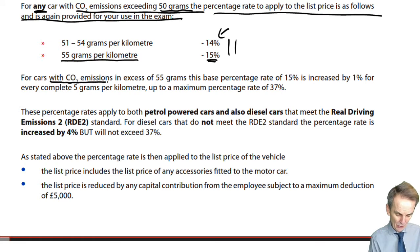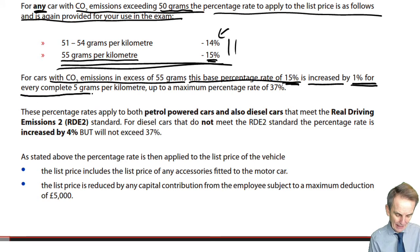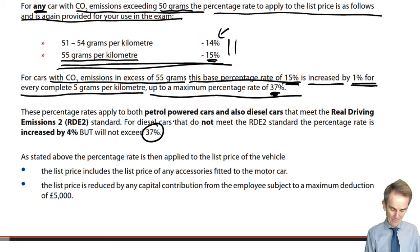So here we go. For cars with CO2 emissions in excess of 55 grams, this base percentage rate of 15%, that's your base percentage rate, 55 gram per kilometre cutoff, is then, surprisingly of course, increased. It is increased by 1% for every complete 5 grams per kilometre, up to a maximum percentage rate of 37%. So the worst that could happen so far as any employee is concerned is that the assessment for the provision of the company car, their provided car, is 37% of, again, that list price. That's the worst it can be.